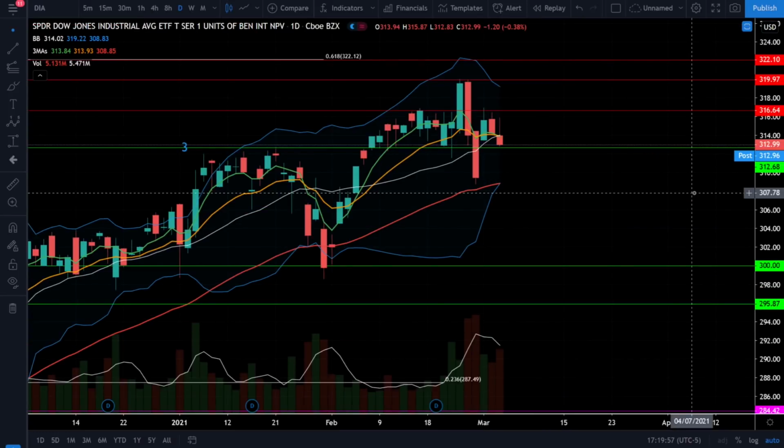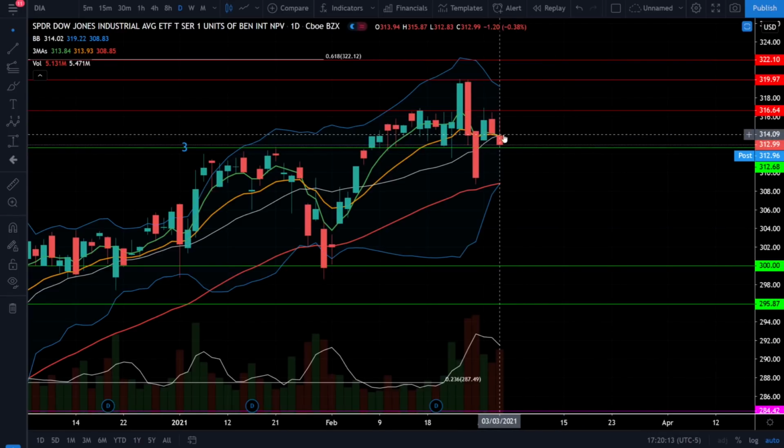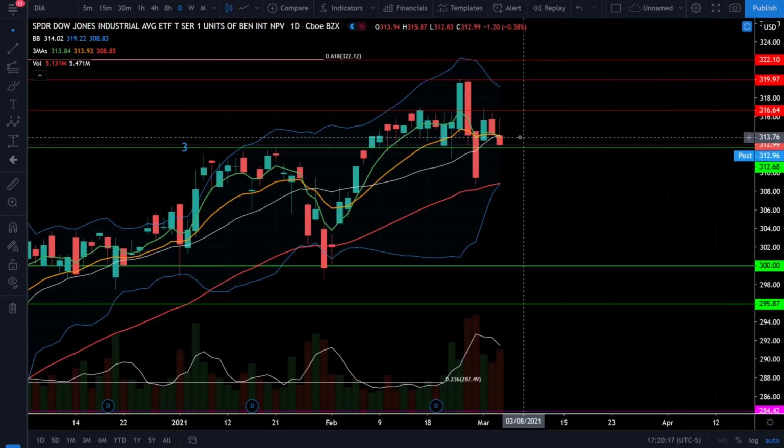Jumping over to the Dow Jones ETF, we only went down 0.38%, which shows that the Dow Jones is still showing relative strength compared to the S&P 500 and the NASDAQ 100. We closed right on top of support, right around that 313 level, and we continue to see some bullish trending in the Dow. The positive sloping 20 simple moving average is still heading up towards brand new all-time highs, and the trend is still bullish.